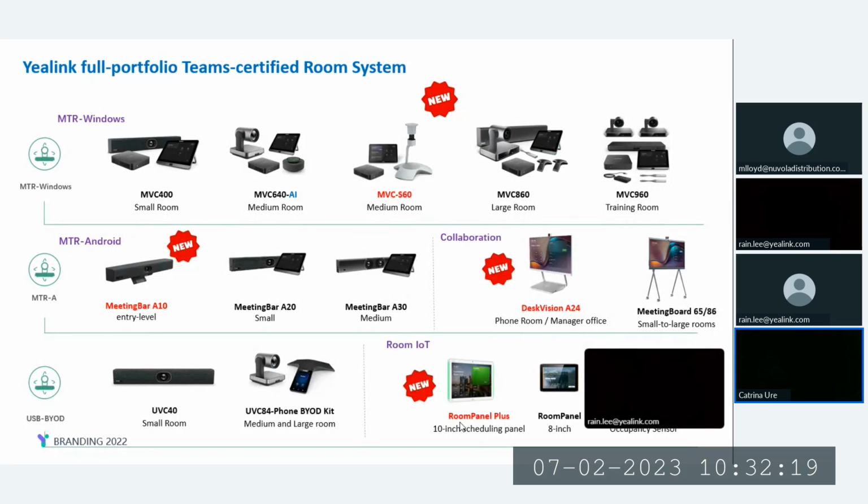This is the full portfolio of Teams certified rooms. You can see there the red flags showing people what the new solutions are. So we've got the MVC S60. This will be made more clear again in the slides coming up, all of which we'll make available. There'll be a recording of this, but we can also share the slides where required.